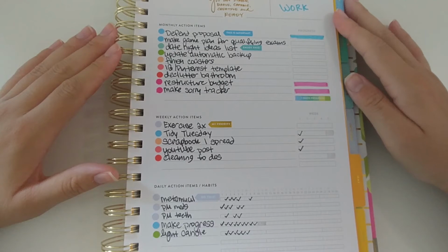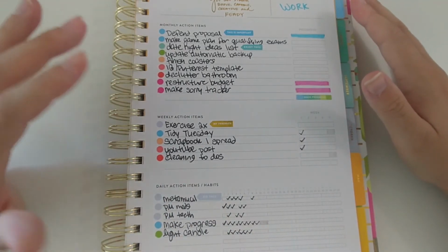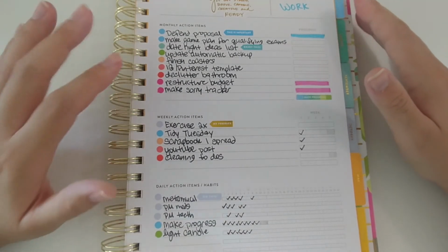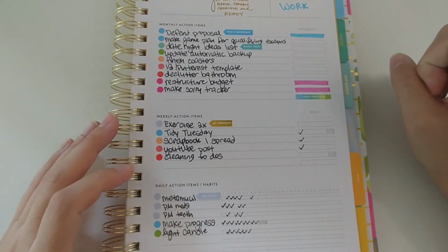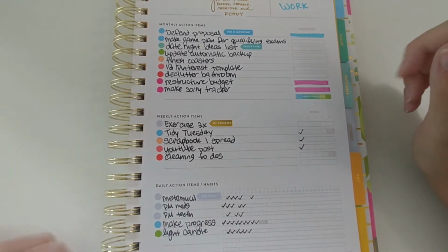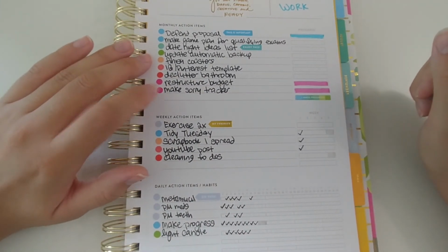Okay, so this is my April tending list, and as you can see, I already have a few check marks here and there, and that is because I am filming this during the second week of April. I'm filming this a little bit late, but it's going to go up today, the day I'm filming it. So anyway, let's go ahead and get started with the April goals.